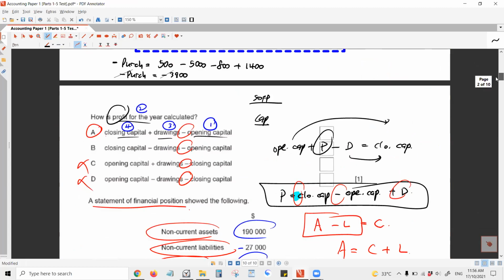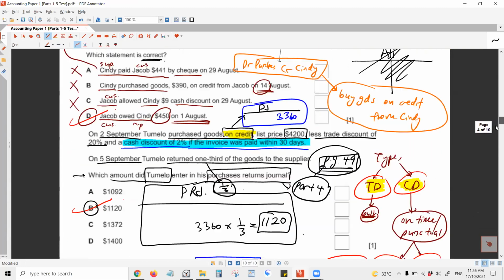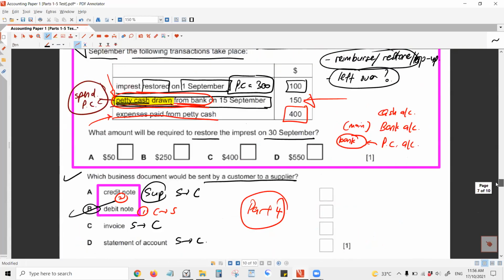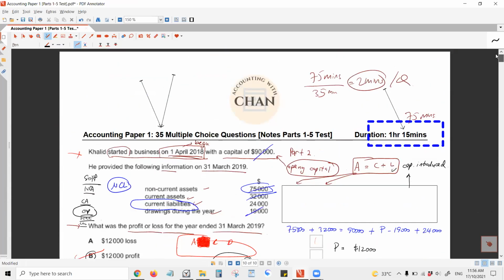If you find that you still do not understand some of the things here and there, or you find that you have made a lot of mistakes, please redo it over and over again and ensure that you can get all correct. These are the basic things from part 1 to part 5. I don't mean that you cannot make mistakes. Maybe you can score at least 30 marks out of 35, then you are considered okay for the foundation topics.